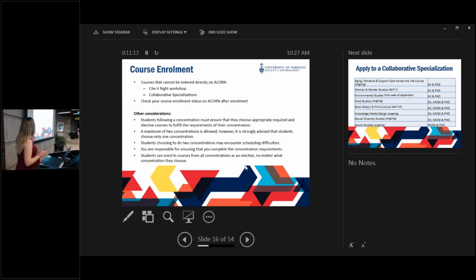There are going to be a couple of workshops that you're not going to find on Acorn. Instead, you're going to find them through the Inform website. And this is a mandatory cited right workshop, and that has to be completed by September 15th. We will look to see if you've completed it or not at that time. And it is online, and you will, again, find it through the Inform website.